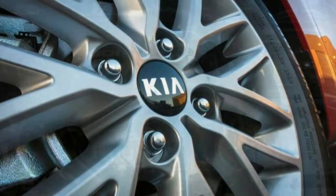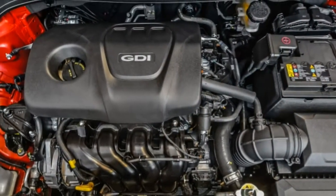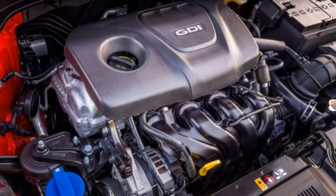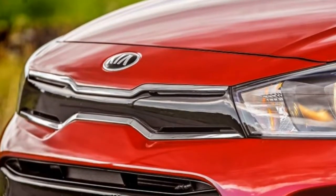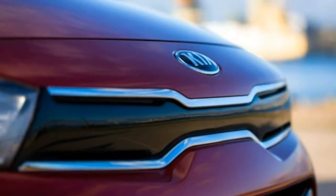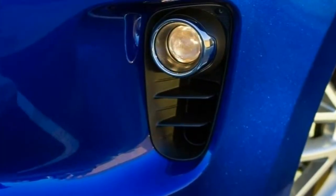Ease of use. The buttons are clearly labeled and controls are all easy to find. We especially like the dedicated hard buttons for infotainment features and menus that allow you to bypass navigating the touchscreen system. That said, this is a well-thought-out touchscreen interface that outclasses competitors.